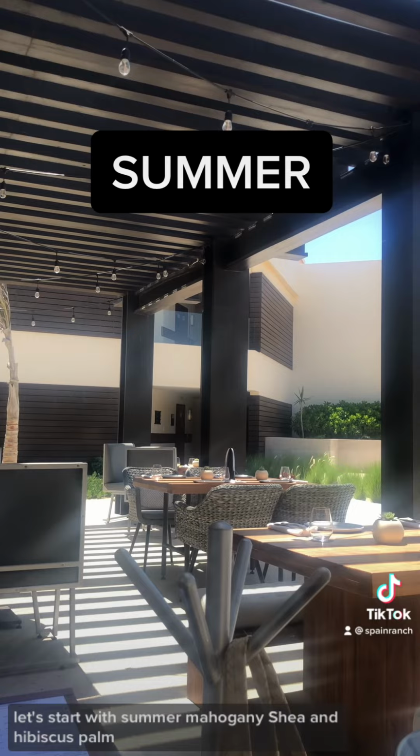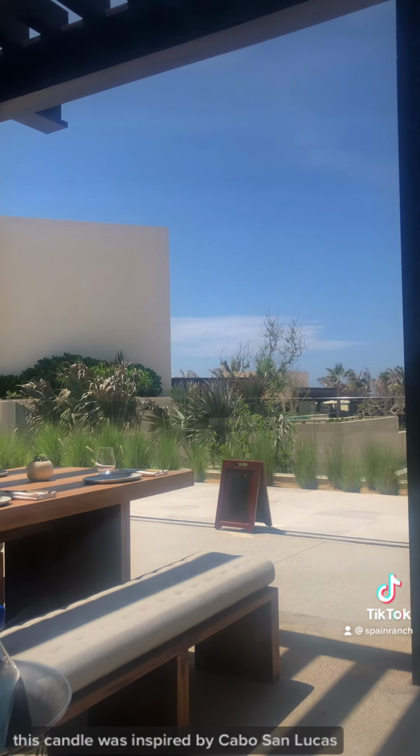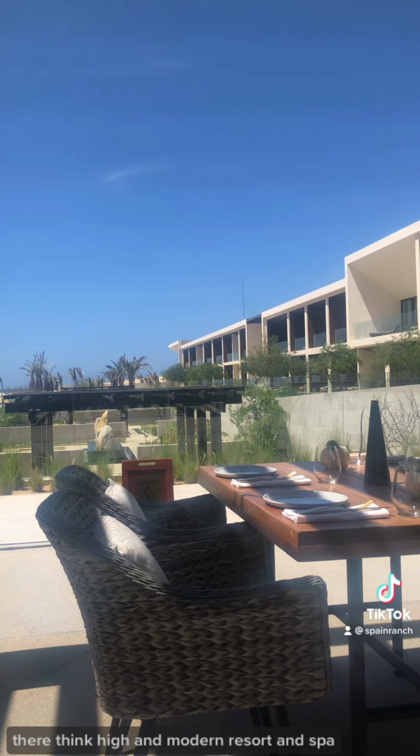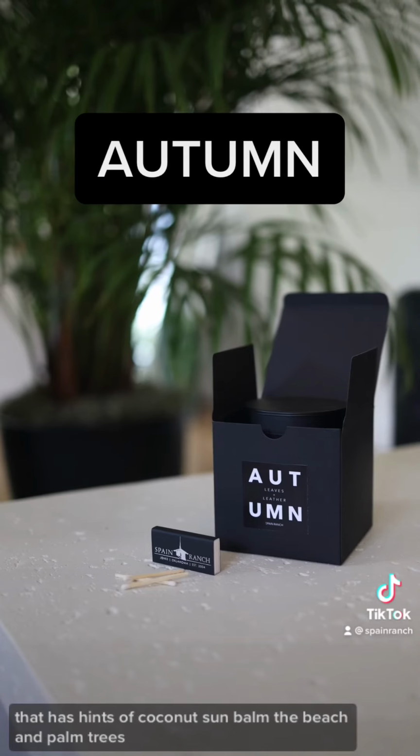Let's start with summer. Mahogany Shea and Hibiscus Palm. This candle was inspired by Cabo San Lucas, specifically the Nobu Hotel there. Think high-end modern resort and spa. It has hints of coconut sun balm, the beach, and palm trees.